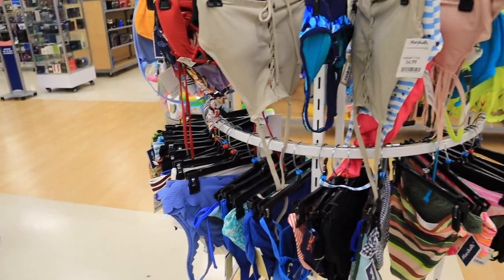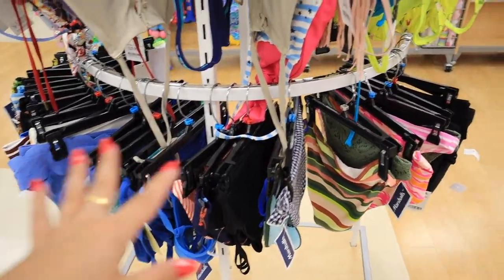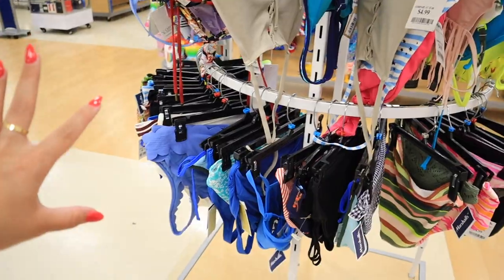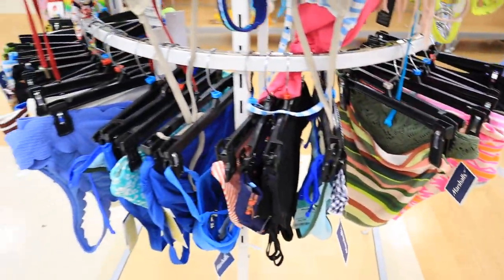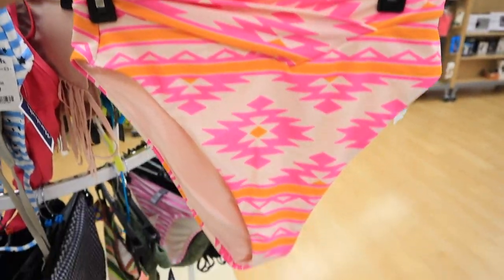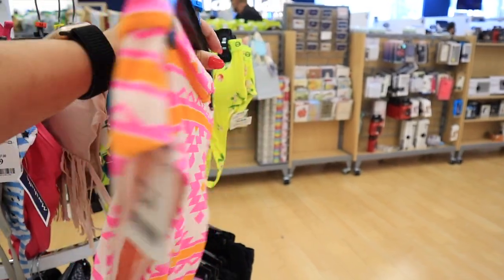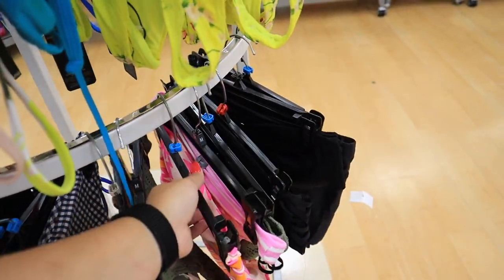Insider tip though, if you love Aerie swimsuits, they do get tons of Aerie separates. This is all Aerie swimsuit stuff right here. They do cross out the word Aerie on the inside, but all of these are Aerie swim separates and they're all under $5 a piece. These swim bottoms are so cute. They're actually my size. I kind of want to get them. They're my favorite style from Aerie as well.